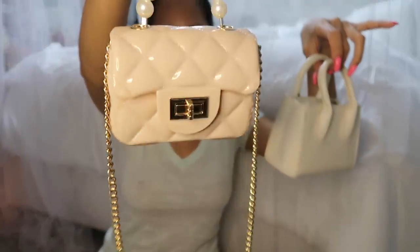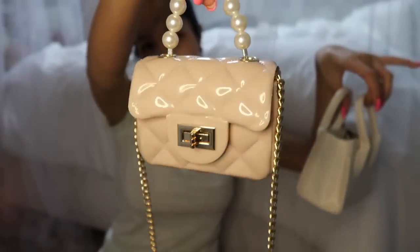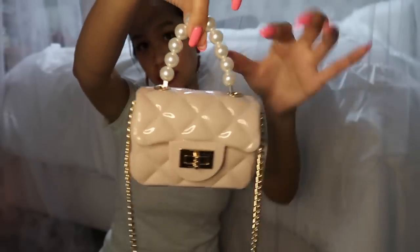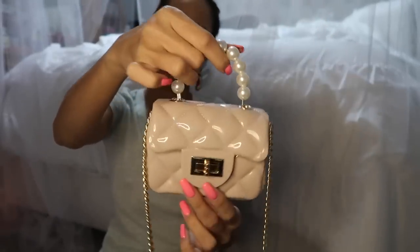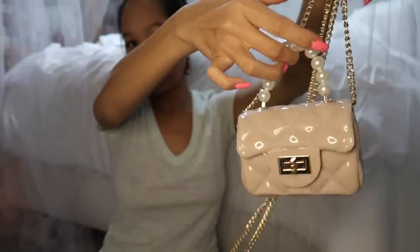So, yeah, these are two of my new purses. Which one do you like better? This one, the light beige one? I think it was kind of cute, because it has the gold and then the white pearl handle, so it looks a little different. And then the white one.